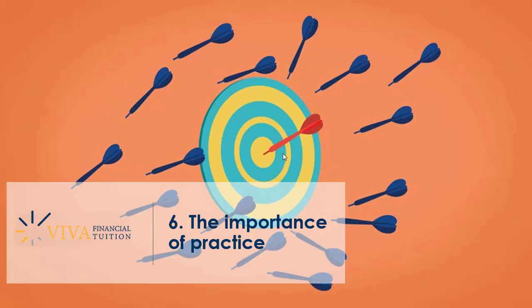So now we're going to talk about practice, mock exam practice. I want to draw your attention to the image behind, because I think it's one of those cases where an image tells a story that you would take 1,000 words to tell. Look at all of those missed attempts. That's what you want to be doing before the exam.